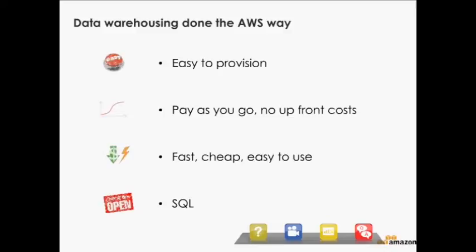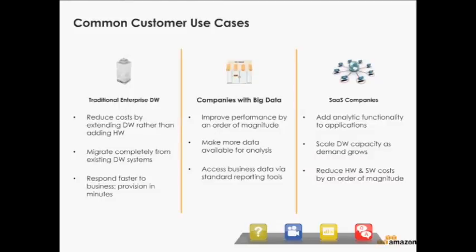And so what we've seen with Redshift is really an expansion in the kinds of customers that can make use of relational data warehousing. You've got traditional enterprise use cases, and for them it's been about expanding existing data warehouses or thinking about migration. And it's also about the ability to respond faster to the needs of the business. So for example, you can deploy Redshift in 15 minutes rather than having to wait weeks for purchase orders and dealing with things in terms of rack space and data centers and all of that.